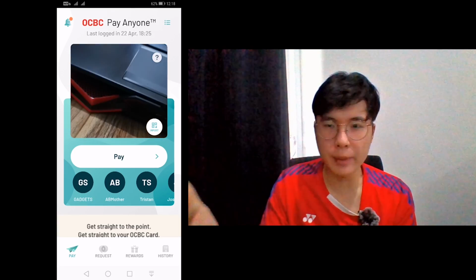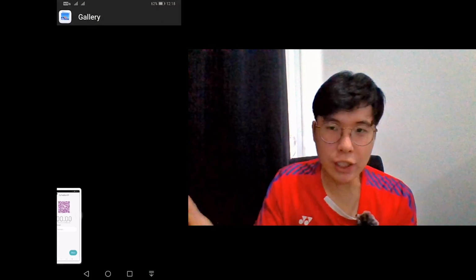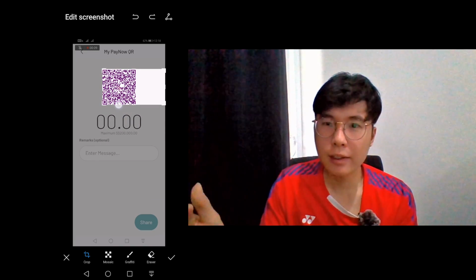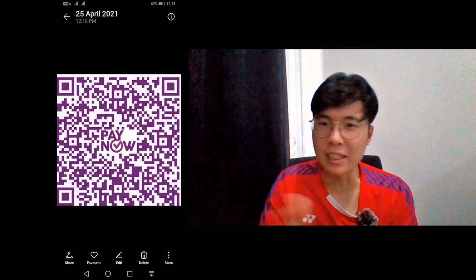For me, I use the OCBC Bank, so I use the Pay Anyone app. I go to the top right hand corner, click on the My PayNow QR, screenshot this page, click on the image, and basically edit it and crop it down to the size that is required for the function. So it looks something like this.